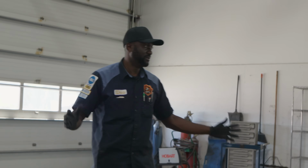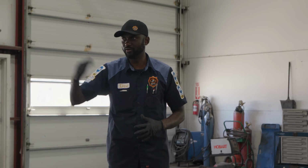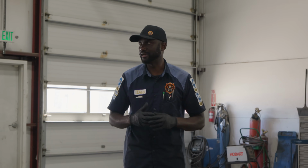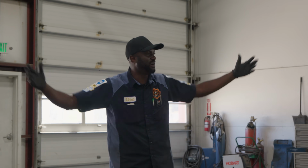This is exactly what we've been looking for, because once we get 4 lifts in here, this should be enough for now, until we outgrow this. So this is great. And I loved, like I said earlier, working with the owner of this building. The first time we met, great guy, made me feel very comfortable. We talked about great things. And I was like, yeah, I want to do business with this guy. So Omar, thank you for helping us find this shop.